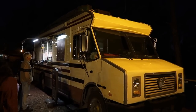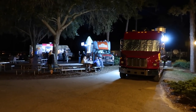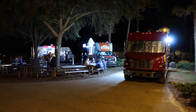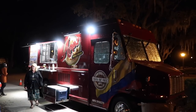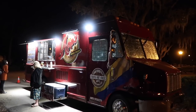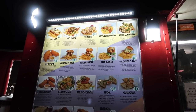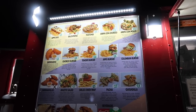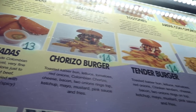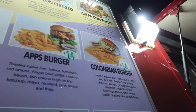So there are four food trucks. There's this one here, and then behind me, there are three more. And they're pretty busy right now. All right, let's explore the food trucks since we're here. This one's called Apps, A-P-P apostrophe S. Oh, they have arepas and salchi papas. Oh, this looks good. Tons of Colombian food. They also have empanadas, chorizo burgers, and just regular hamburgers. Ooh, the Colombian burger looks good.